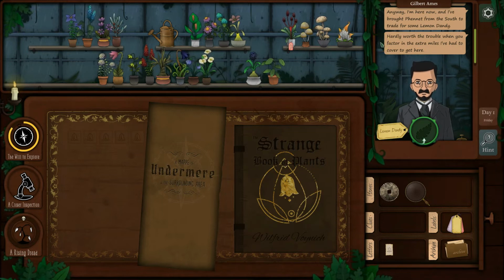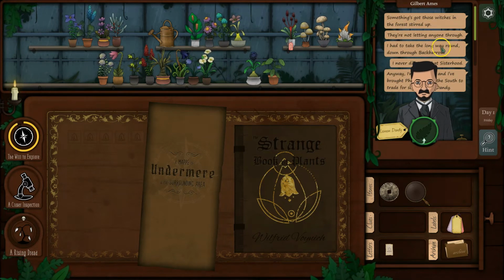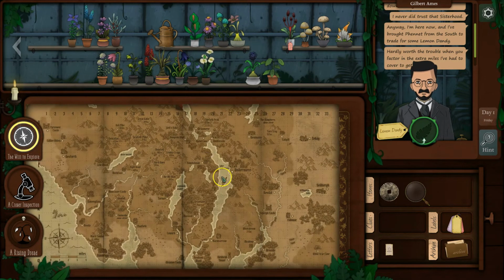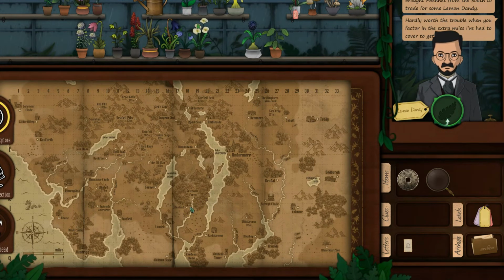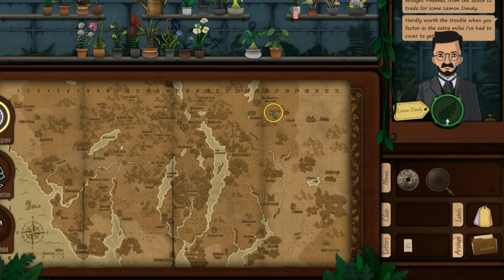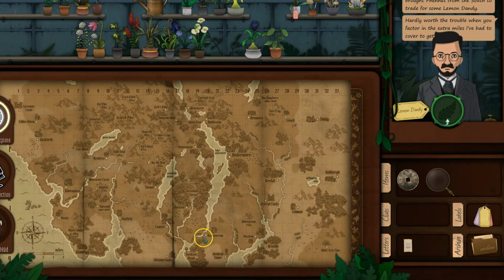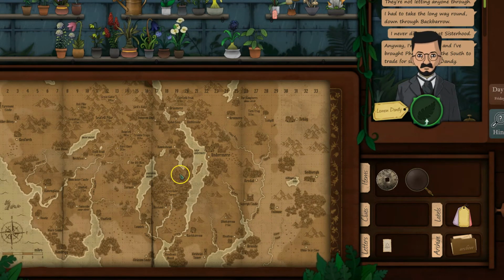Alright, so we have a few interesting pieces of information here. There's a forest, and he couldn't get through it, so he had to take the long way round through Back Barrow. Let's see here. Where is Back Barrow? Now the thing with this game is you don't really have the ability to take notes, so if you want to remember any of these things, then you kind of have to write them down in real life. So here's Back Barrow. He couldn't go through, I assume it's probably this Grisdale Forest here. Okay.